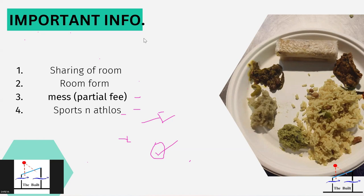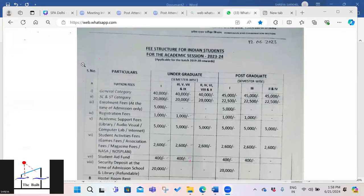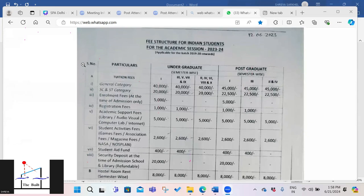Let us talk a bit about the fee structure. We'll be looking into the fees that SPA has. When we talk about the fee structure, for the general category we have 40,000 for the first semester, the third semester, and later on. For the undergrad SC/ST category, there is 20,000 per semester. The 40,000 fee is per semester, not for the whole year.